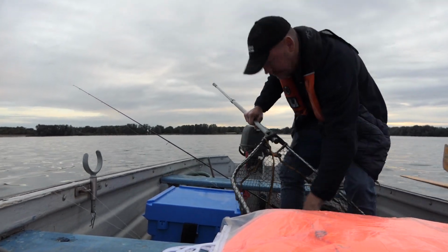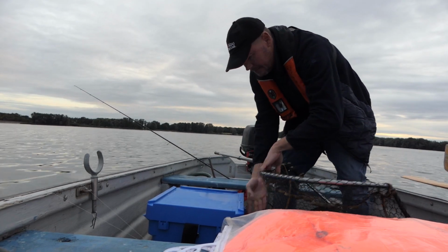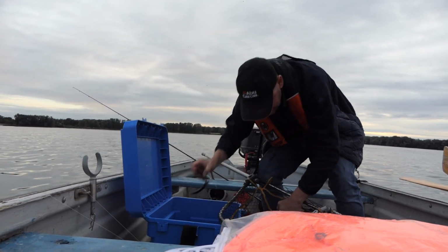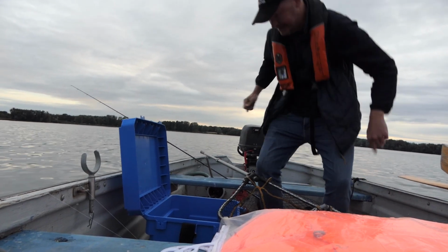Don't know what's happened to my landing net there. I really don't. I don't think I've done it up properly. It's a really good landing net. It's a Savage Gear. Fishing for vampires. Yeah, fishing for vampires.